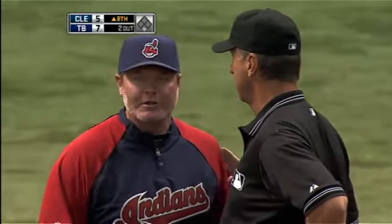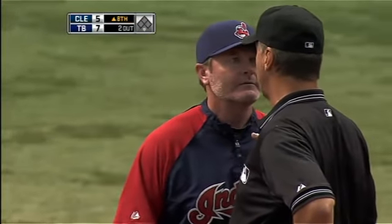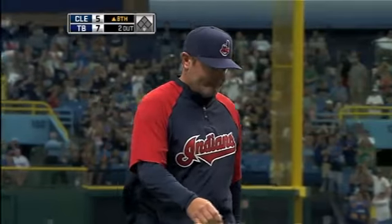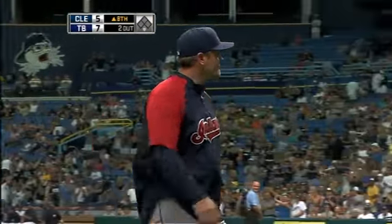And I'll say this for Tim McClelland. He's showing a lot of patience. He understands the position Wedge is in, and so you have to really give a lot of credit to McClelland. They're in a tough spot, and he's letting Wedge have his say, and it's going to be ruled an out, and the Rays are going to break. Boy, the Rays are going to break there. They really do.